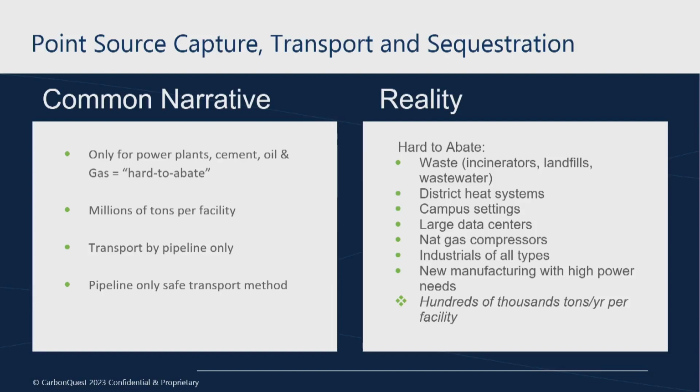Campus settings, we talked yesterday a little bit about data centers looking for more and more power, and where are they going to get that power? Natural gas compressors, that's not a power plant, that's the stuff that goes along the pipeline, also produces emissions. And frankly, all sorts of other industrials, new and existing, they all are struggling with what do they want to do. These CO2 emissions may not be in the millions, but they are, I would say, in a robust hundreds of thousands, so maybe under 500,000 metric tons a year, but still plenty of emissions that we should be thinking about. And our company is looking at majority of these sectors that I just mentioned.